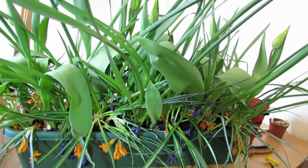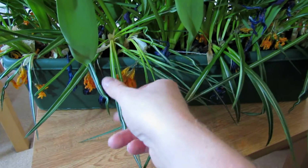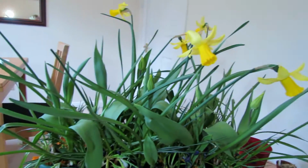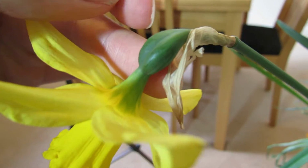Now it's a few weeks later and the crocus flowers have all died, as you can see. They're all finished, but the crocuses have grown lots of big leaves, so they're just getting ready to build up their energy reserves for next year. The daffodils are still flowering, but they're just about finished. I've already had to deadhead two of them, and you can see the other ones here. I've already got quite big fat seed heads forming, so they'll be finished soon.